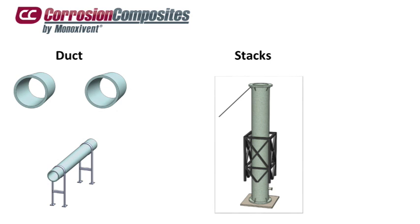Stacks are different than duct. Ductwork is built to the standards that you saw before. Stacks also are built to those standards, but they are also designed for specific, not only applications, but conditions. You have wind load, snow load, seismic load. Stacks are a special entity that we can design for you with your engineer and fabricate as needed.